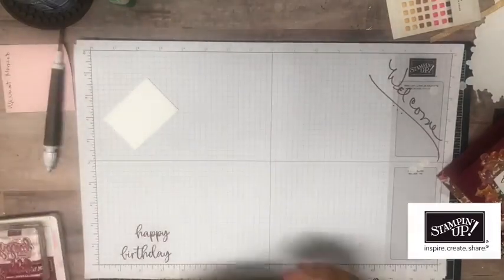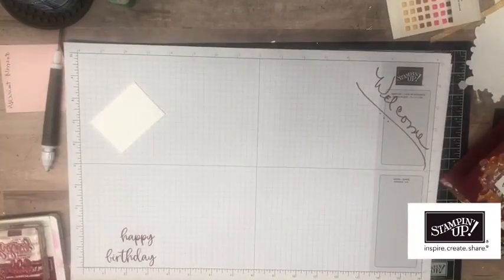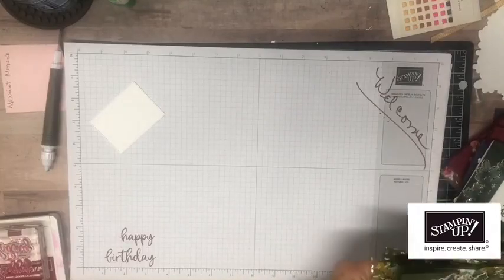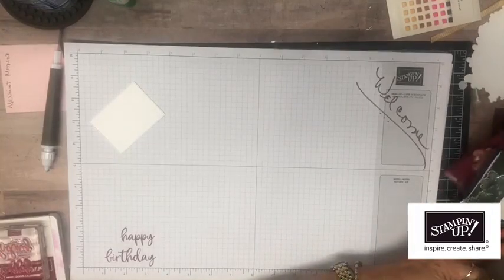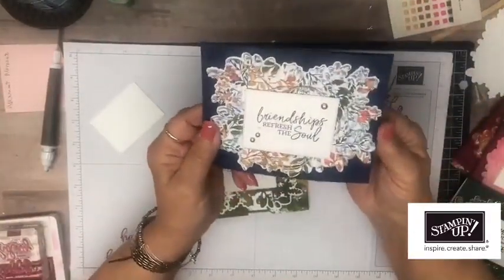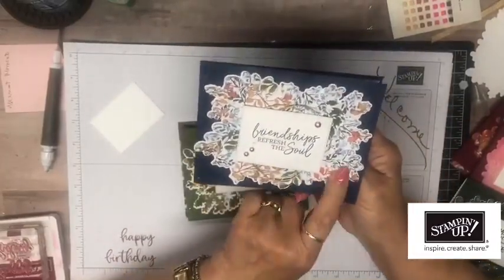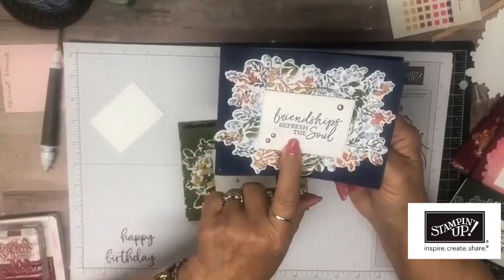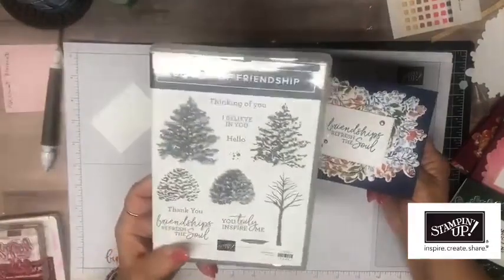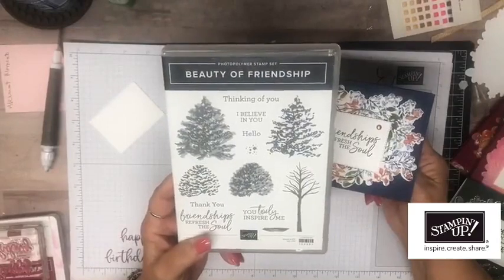Again, when I work on these usually on Sunday, I just get lost down here in my little cave and I never know when to quit. So here are two other cards with the same design. This one isn't the fun fold, but it's with the same paper. And I used Friendships Refresh the Soul, and that comes from the Beauty of Friendship stamp set that is actually the one that coordinates with the designer paper.